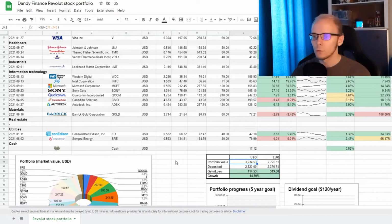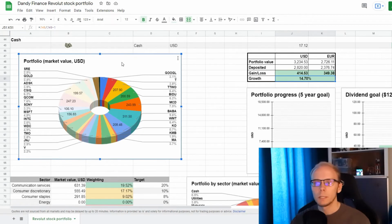So the portfolio is currently valued at $3,234.53, and we ourselves have deposited $2,820. This means that we are currently up for $414.53, and that is an increase of 14.7%. Now let's take a look how the portfolio is diversified by different positions.